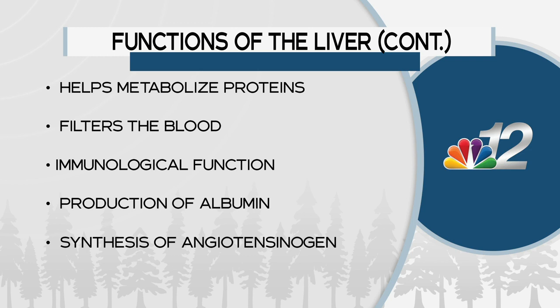It is really important in immunological functions, meaning it has big immune activity. It's involved in the production of albumin and synthesis of angiotensin, which can help with the kidneys. It is a chemical that goes through your body that tells your kidneys to function and work. Anyway, there are a lot of big functions. But again, we're talking about the liver, we're talking about hepatitis.